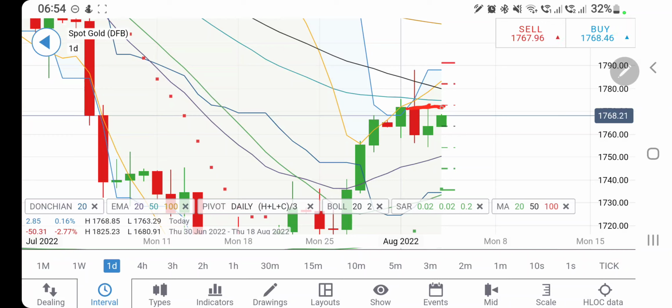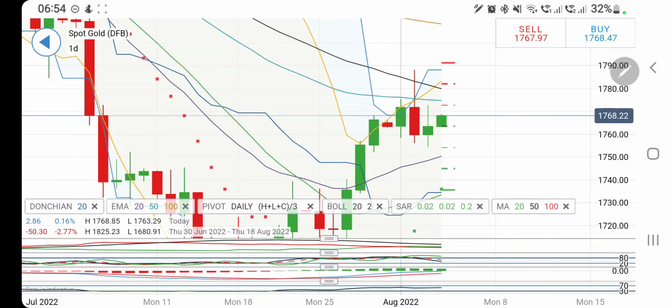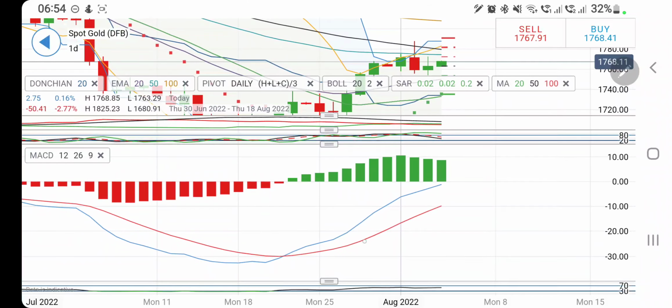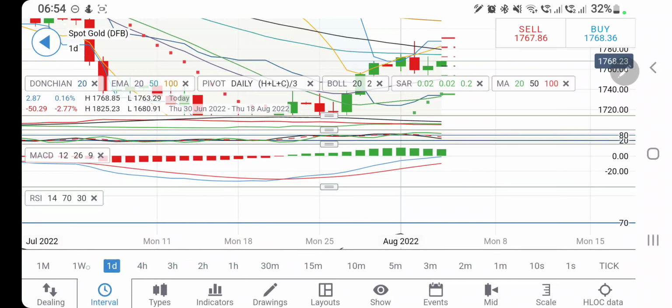Once it trades above 1775, there is a strong possibility that it can try to achieve the 50-period moving average coming at 1780, and the 1780 to 83 zone. So yes, it can show you a rise till there. You can stay long with the stop loss at 1764-63. Stochastic is looking downwards. The MACD is still bullish here on the daily charts, and the RSI is comfortable. So now you must be understanding that you have to remain long till the time it trades above 1764-63.